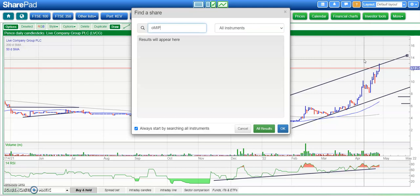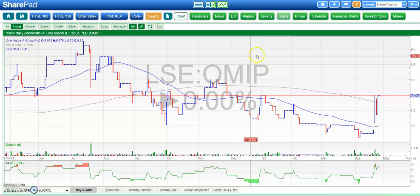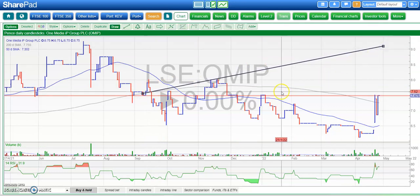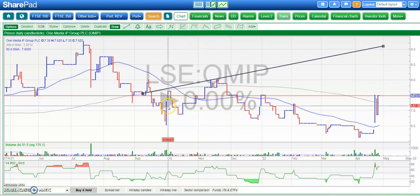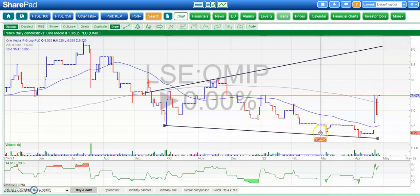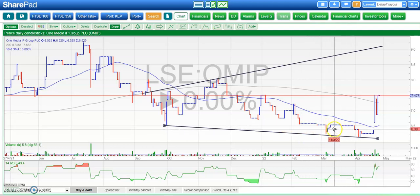Rather thin day for bullish prospects in the Bulletin Board Hero, so we're looking at one of the more illiquid situations. Here we've got One Media. Looks as though we're in a broadening triangle there, with the top of the triangle heading for 9 pence, which would obviously be quite nice. The bottom of the triangle was basically a double bottom, a double bear trap bottom there below the old September low, around 8.5 pence. 6.5 pence.